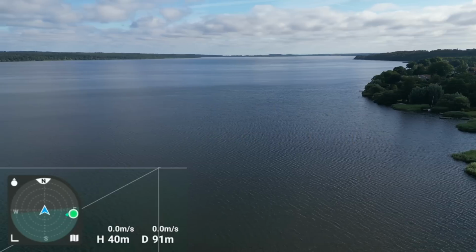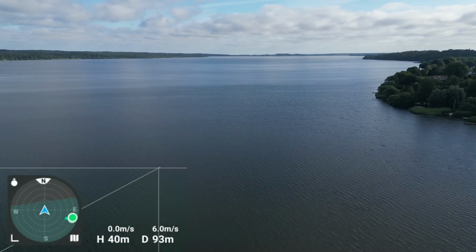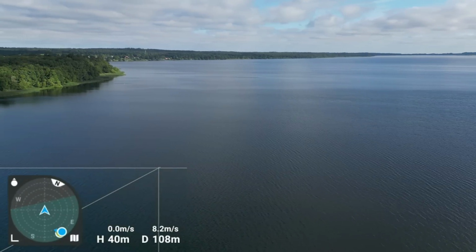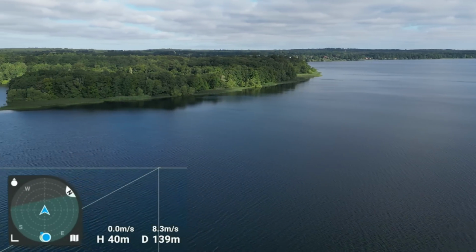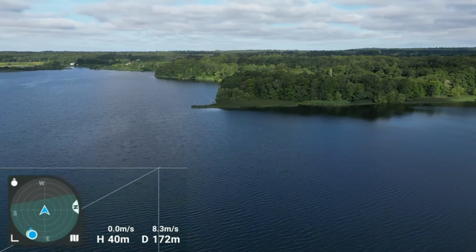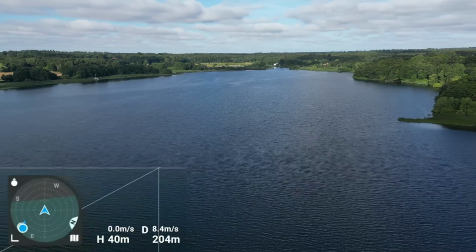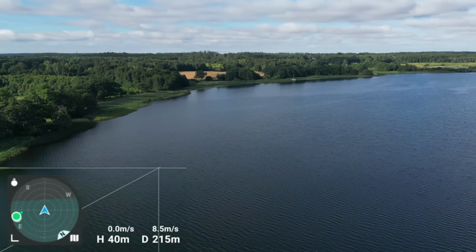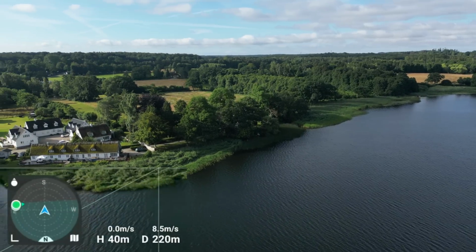So let's just see if we can make it jump around, like Gavin HR reported at some point. It was like the compass orientation was just jumping around all over the place. But this seems to be doing what it's supposed to.